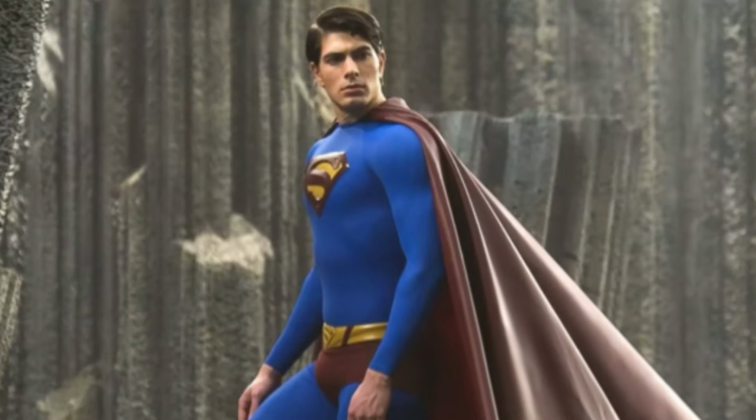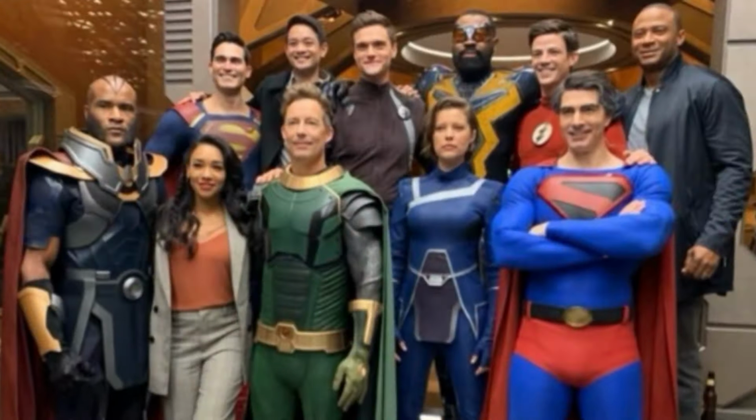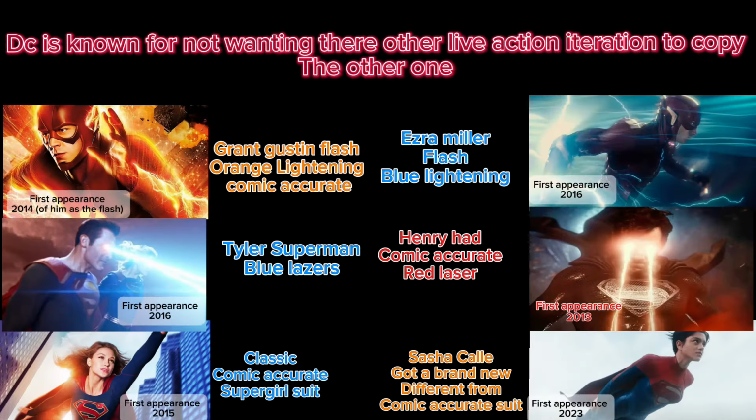Maybe one of the factors is that when Brandon Routh returned as Superman in Crisis on Infinite Earths, for the Arrowverse crossover, he actually wore a classic Superman suit. And I think they didn't want it to match too much with that suit. You know what I'm saying? So it's understandable. But this suit is good as it is.